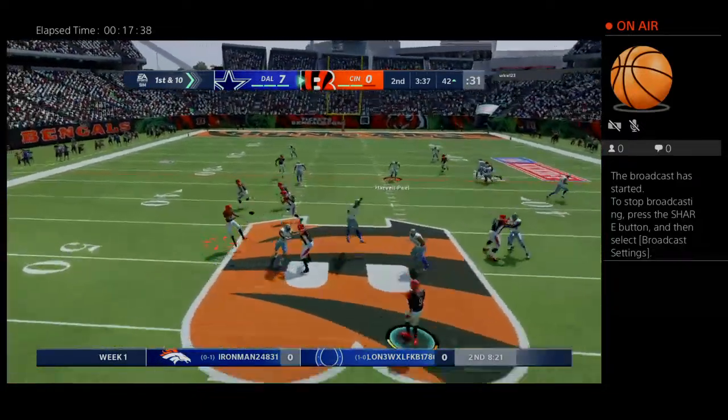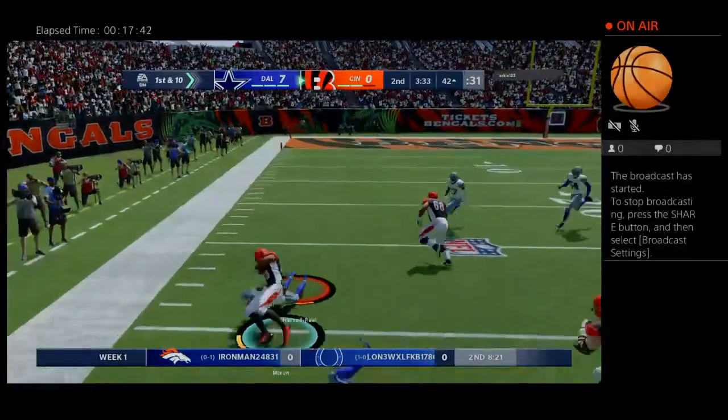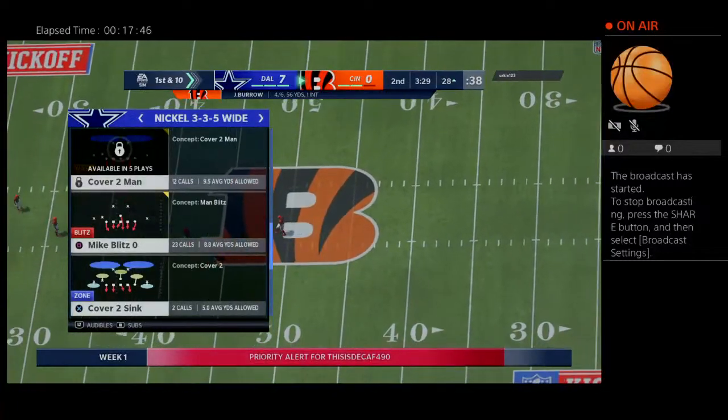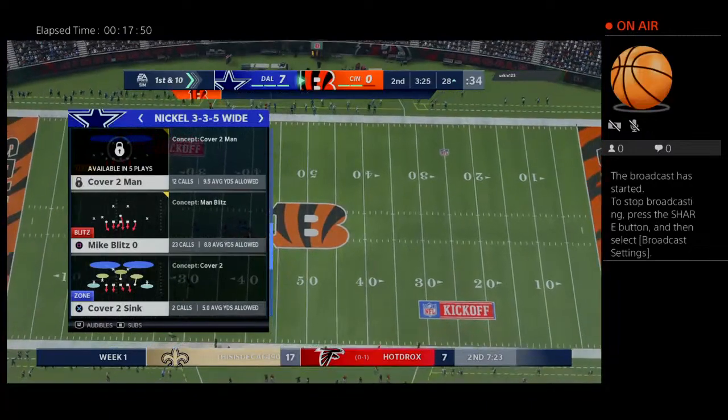Here's Burrow. They'll set up the screen here to Mixon. Mixon with a 1st down and more. And down to the 28-yard line. Back-to-back nice gains. That one for 14 yards and another 1st.